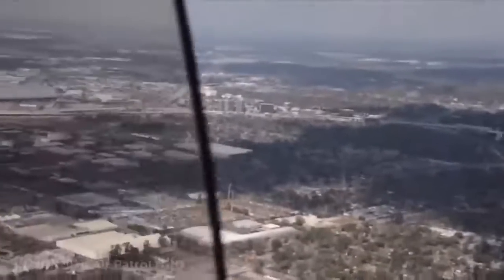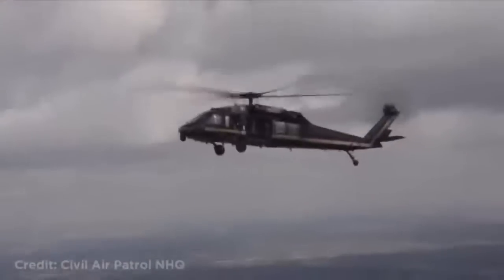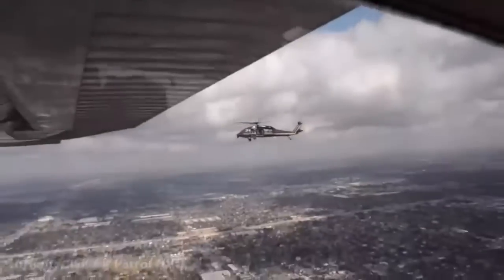Yeah, you can continue eastbound for now, and we'll follow you and escort you out. Yeah, Charlie Papa, good job, thanks guys. We're heading back to our orbit.